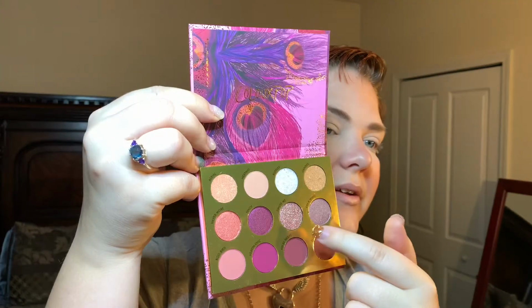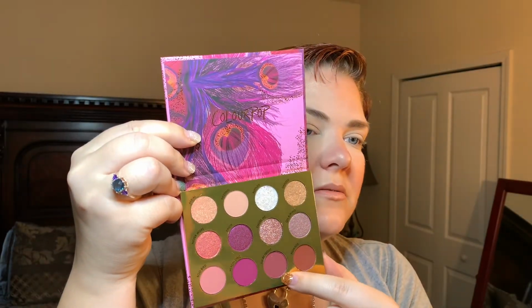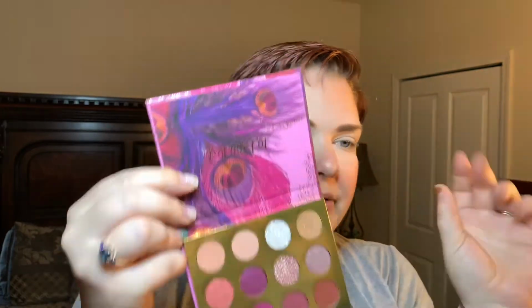So, what do we want to do? For a transition shade, I'm going to use Nesting. That's this one. I really want to use these colors because maybe this one, these, I don't know, we'll figure it out. Okay, so I'm gonna take this Farrah 65E mini shading brush, sweep it across the back of my hand and make sure it's clean, and then I'm gonna go into Nesting and put it in the crease. And it's super light, like a dusty rose. Very pretty.